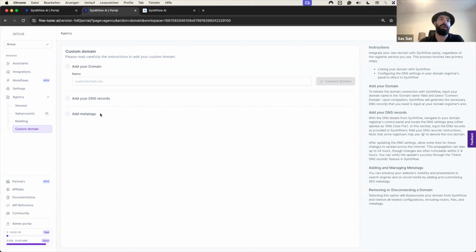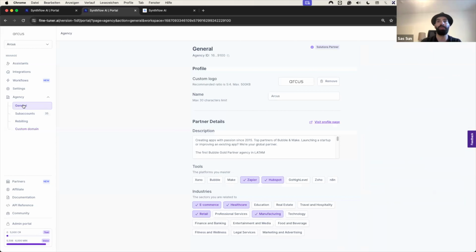In the very near future, we'll also have the capability to add your own brand colors and whatnot. Right now, you can only add your logo, but we are also working on letting you customize the look and feel of the agency plan a little bit.